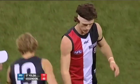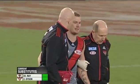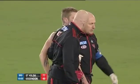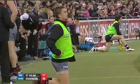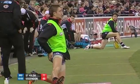That's a great sign, isn't it, Doc, to be able to walk off under your own steam after a sickening collision. And as you say, Doc, there's a lot of conversation happening there with the doctors as James Hird looks on. Real common sense here, guys. The stretcher obviously hasn't been called, so they don't need to stop the game, but the player's safety is the number one thing. They've stopped the game to make sure he gets off the ground safely and is looked after.